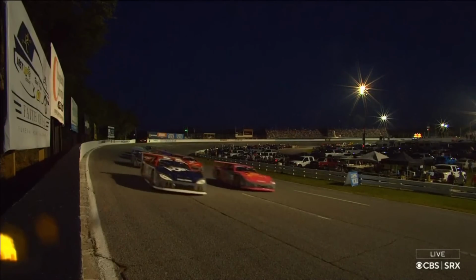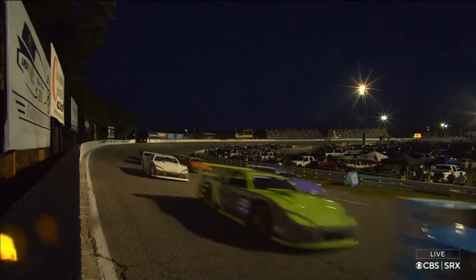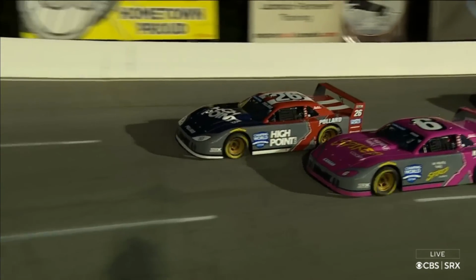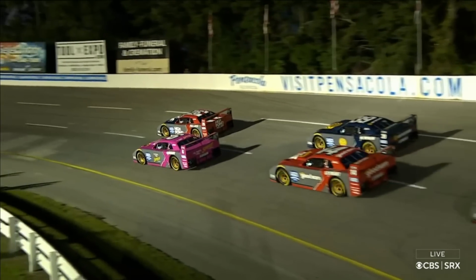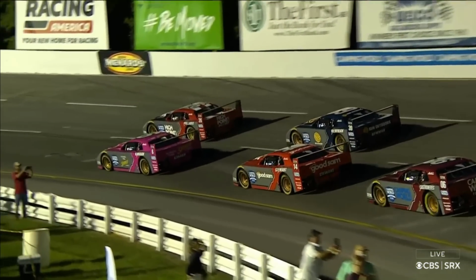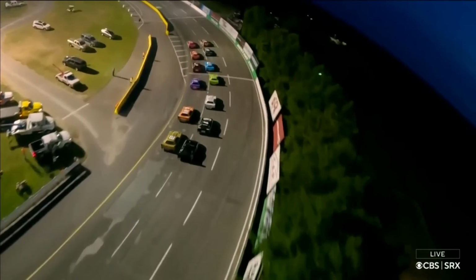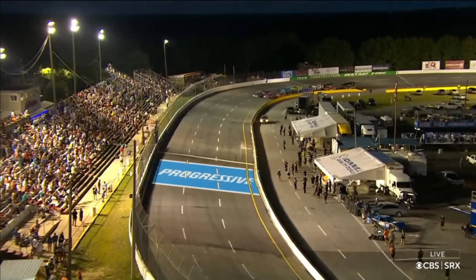Safety car. Field doubled up. Pollard has chosen the outside lane for the restart. It's Pollard in the Patriotic car, Kanaan in the number 6 machine. As we come to the green, the fans come to their feet. It's the main event from Pensacola.